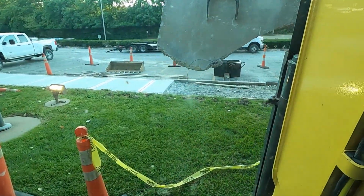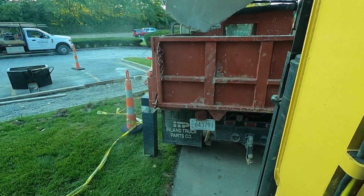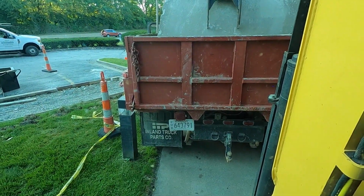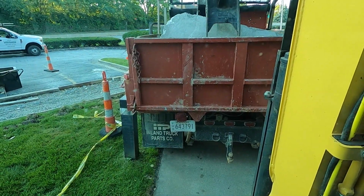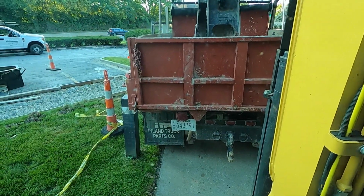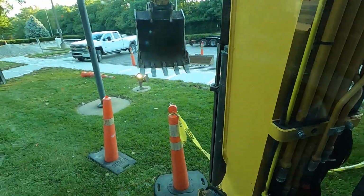I don't know, will you fit in there? I'm already boomed all the way back to me. Let's see what we can do there. Nothing like being in tight spots. It looks like you got tons of room until you get there.